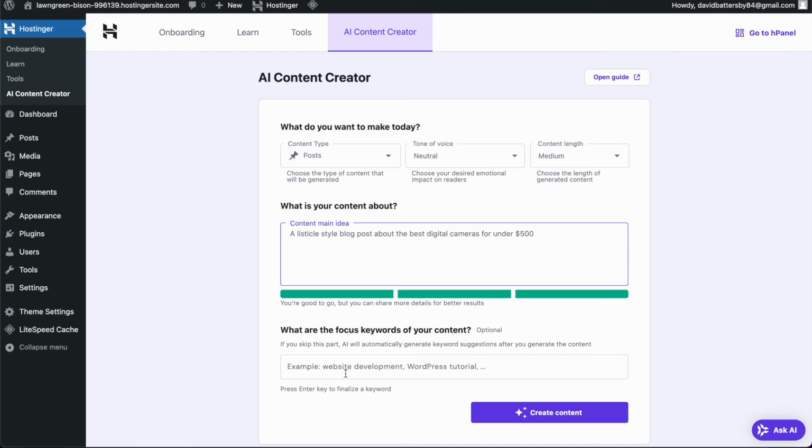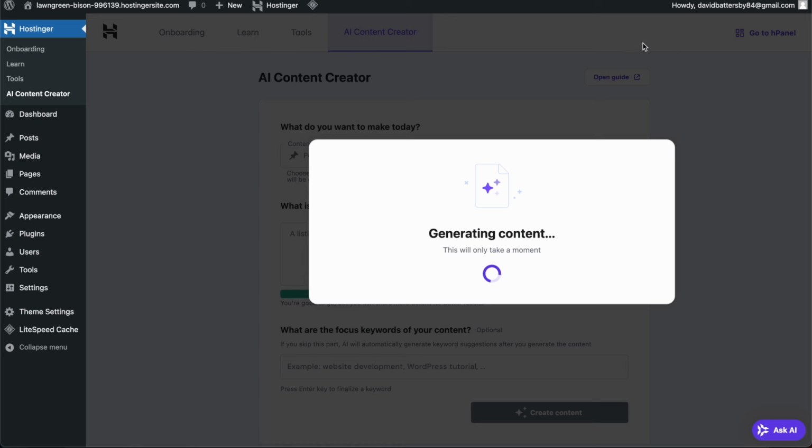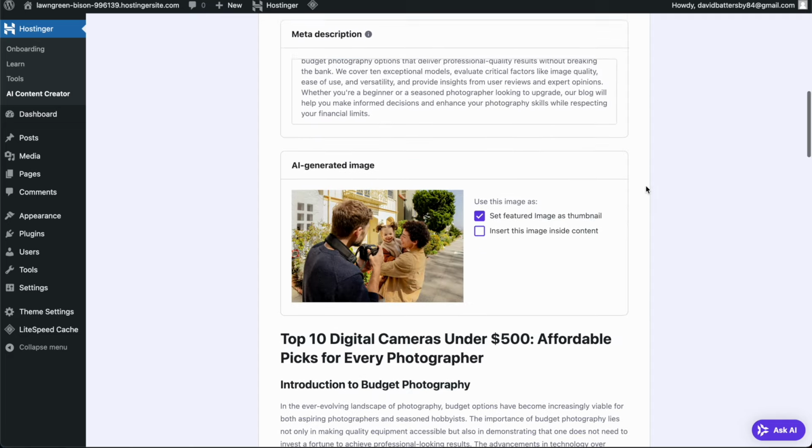So I'm going to add a summary. I want to create a blog post about the best digital cameras for under $500. So this will be like a listicle style post, so it will have a number of different cameras that it suggests. On top of that, we could add things like links to those cameras on maybe Amazon, if you want to use affiliate links, for example. So after a few seconds, this will be created for you.